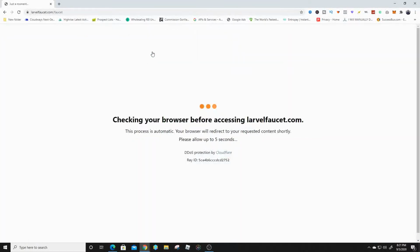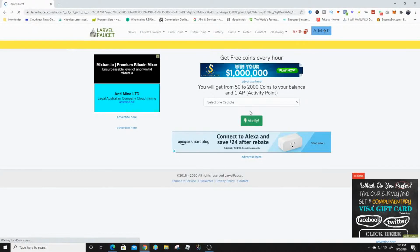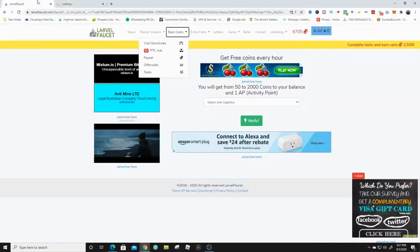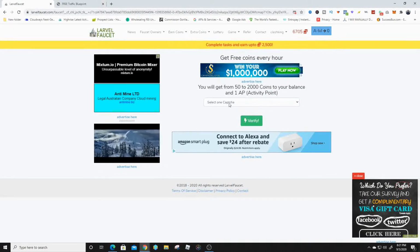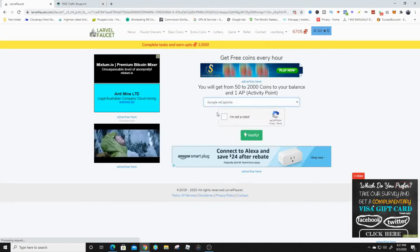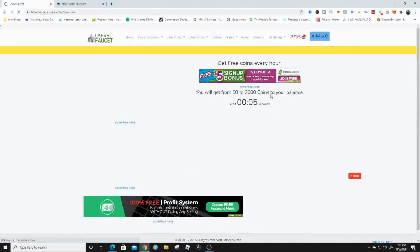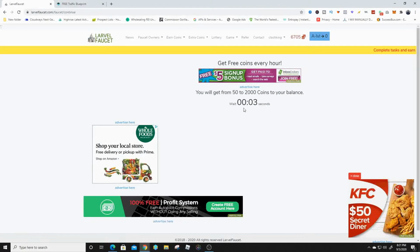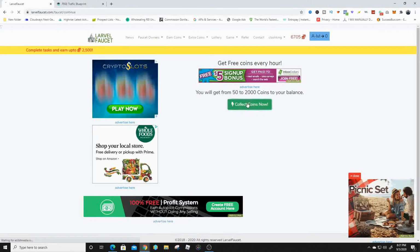The next way to earn some passive tokens quickly is going to be through the faucets. If we go to larvafaucet.com/faucet, which is just right here where it says faucet, you're going to be led to a page just like this one. Click right here where it says select captcha. I like to do reCAPTCHA just because you click on this one and that is it. Click on verify, and then you're going to get another captcha right there. It says wait 3, 2, 1 seconds, and boom, collect coins now. Just exit out of that ad and click on collect coins now. It's going to show you another one, and just keep on doing it until it finishes, guys.